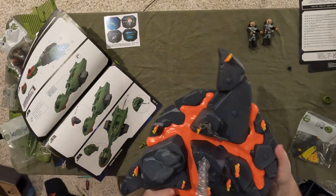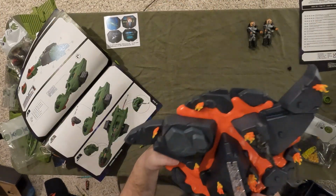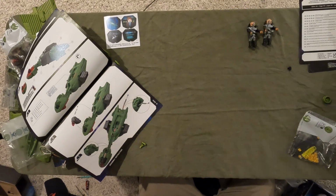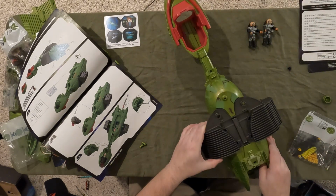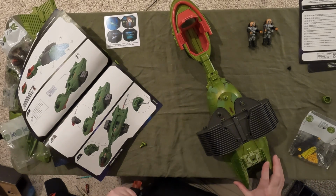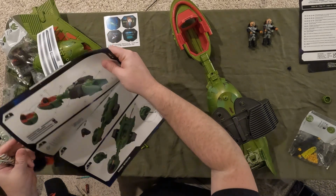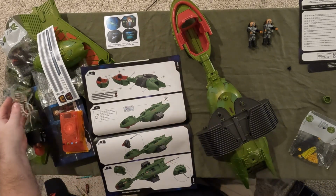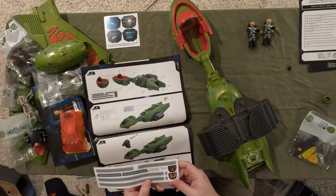So there's your base. That's very fun and very cool and very chunky, and I love every second of it. And we're going to put that to the side because now we're going to start working on our main. And the first instruction, let's see. We have stickers. We have sticker instructions. We have stickers we can put on.